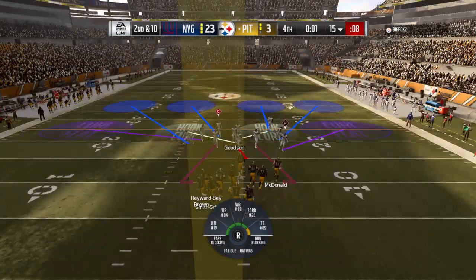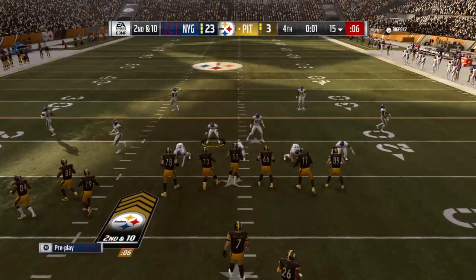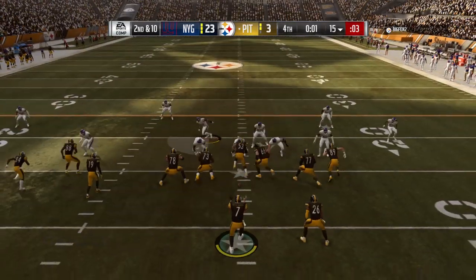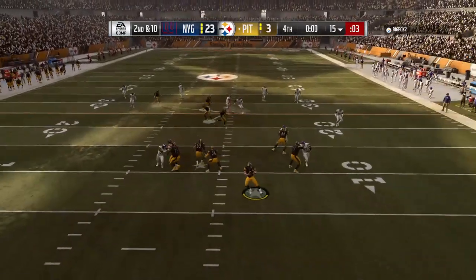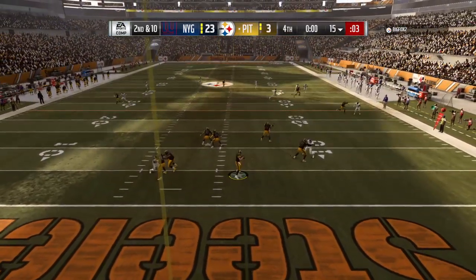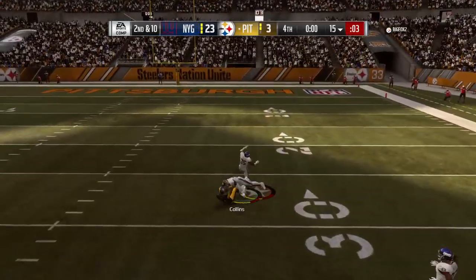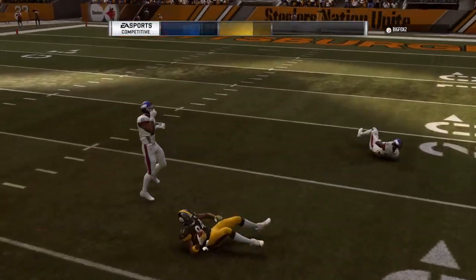An incomplete pass on first down. That leads to a 2nd and 10. One last shot for Roethlisberger. He's going to let it fly. And that's caught inside the 30.